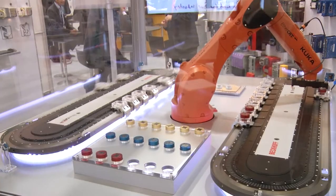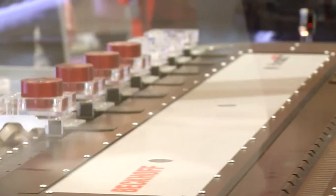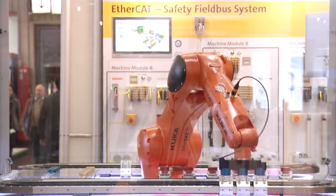To implement a safety control system, we've used Safety over EtherCAT. The KUKA robot, though integrated as a slave, has an internal EtherCAT Master with safety control. Our live demo shows that it works perfectly well to combine all kinds of motion systems without any gateways.